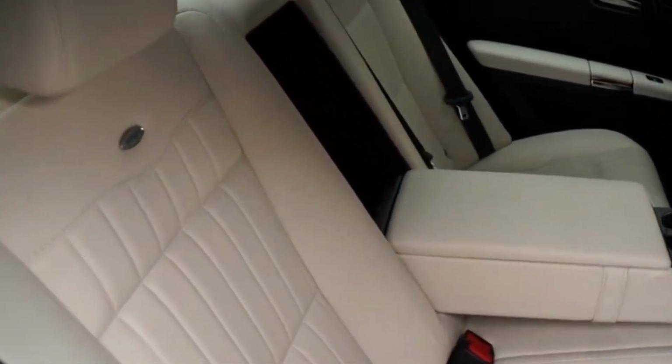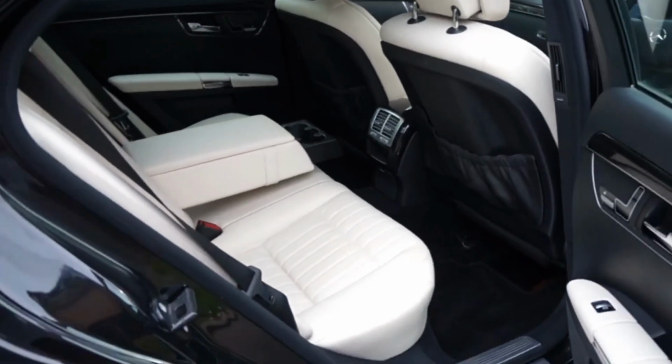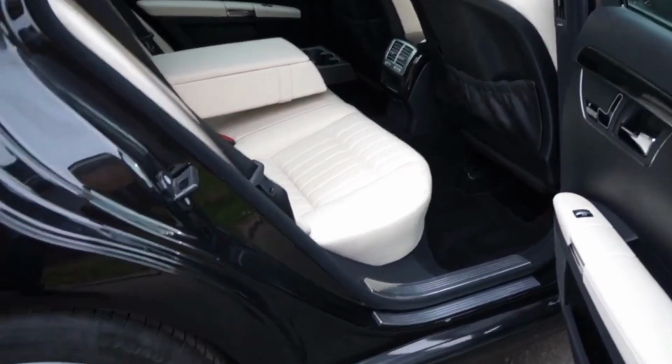In terms of price, you can pick up a 2010 or slightly newer S-Class for around the 5.5 or 6 grand mark. Plenty floating about on eBay auctions, and you can quite easily find a good example of one.